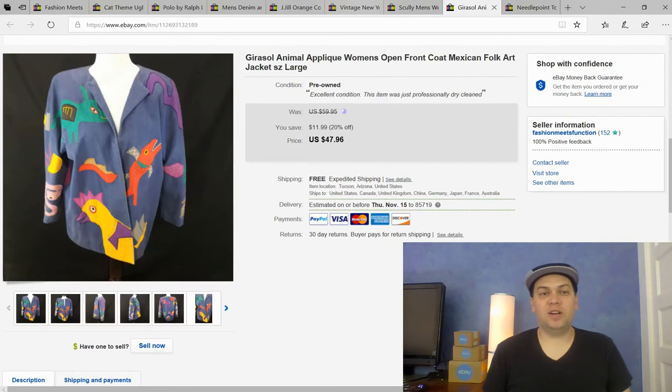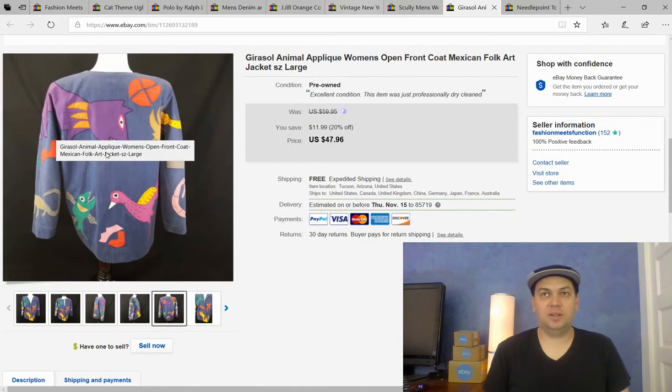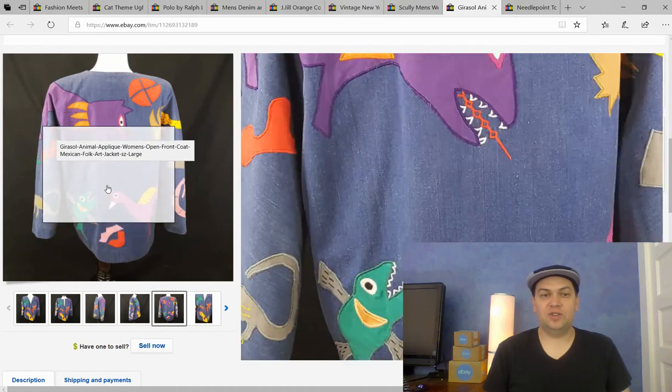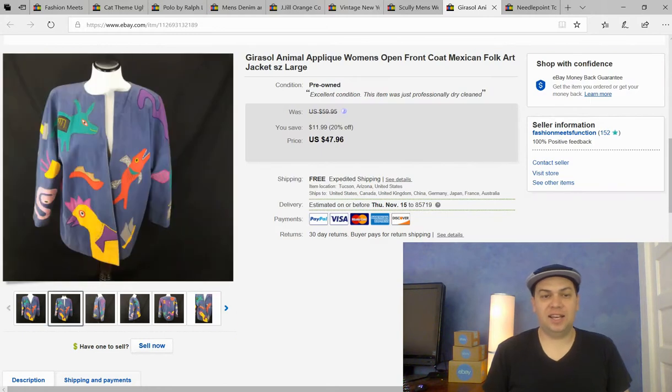All right, this was probably one of the most interesting and fun things I sold in my clothing store this month. The brand is Girasol, and it's a women's jacket, and it just has the most fun animal design on it. Come on, picture. Why aren't you working? There we go. So you can see it just has these goofy, cartoonish animals, and it is a very fun jacket. I get that the style is not the hippest style, but I don't care about being hip. I just care about selling cool clothes.